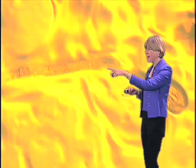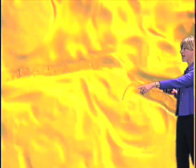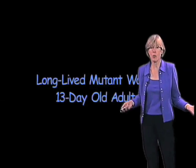This worm is dead. And again, this one, you see its head is moving, but otherwise it's just lying there. So these are what worms look like when they're old, which is just when they're 2 weeks old.